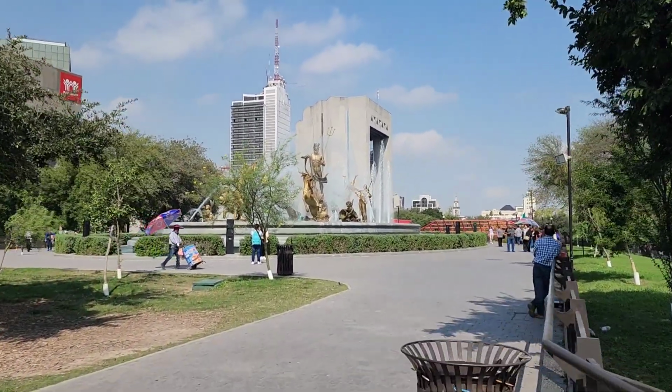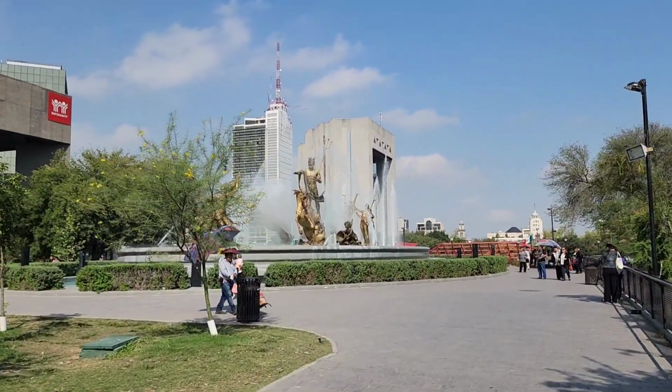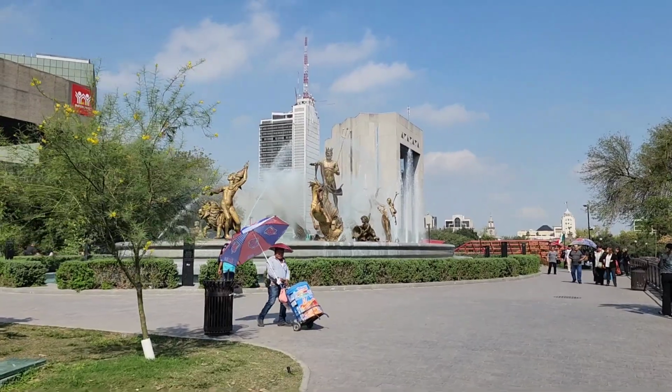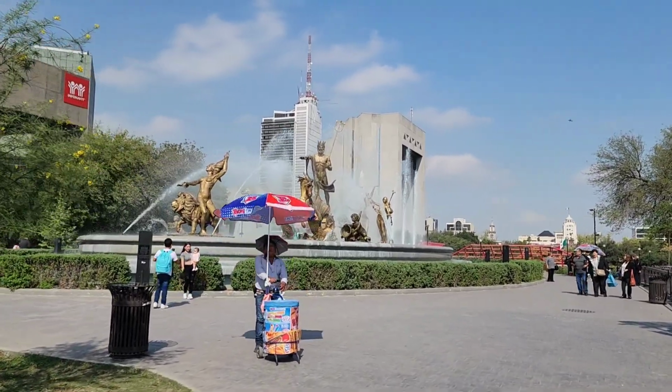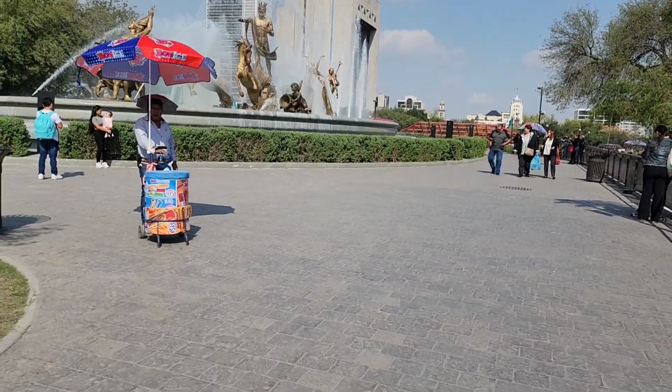It reminds me of San Juan, Puerto Rico. Oh, this is everything I wanted from Monterrey, when I try out one of the most typical dishes in Holland.